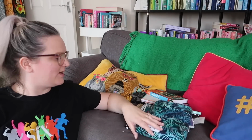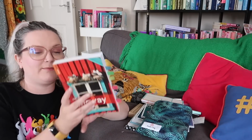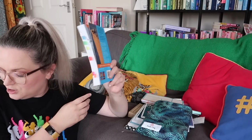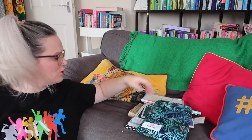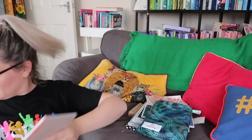No, next year, 2023. Got a book about Norway that my mum and dad lent me because that's where David and I are going on our honeymoon. These are the places we are going, so that will become useful the closer it gets to there. Another little planning thing, week plan, doodles, notes and to do.